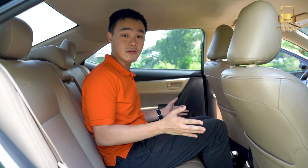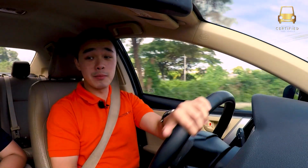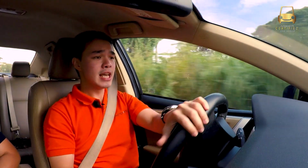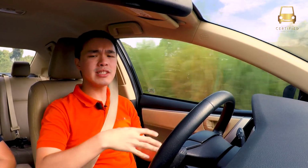It's way better than the Toyota Vios because this car is just much wider. Now we head on over to the driving impressions of the Toyota Corolla Altis G. And first off, for this car, it's a very grown-up driving feel, just like the looks of the car on the outside and on the inside.